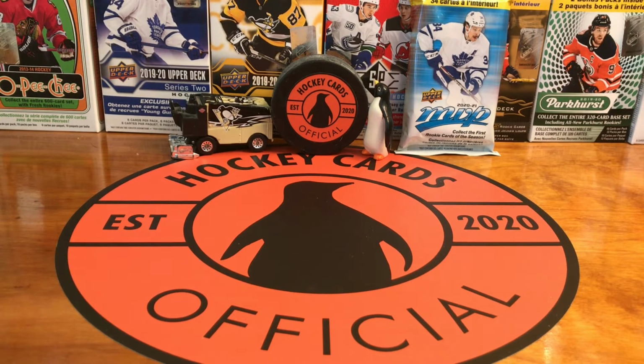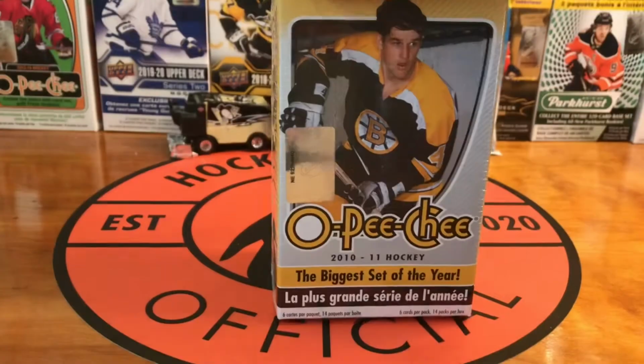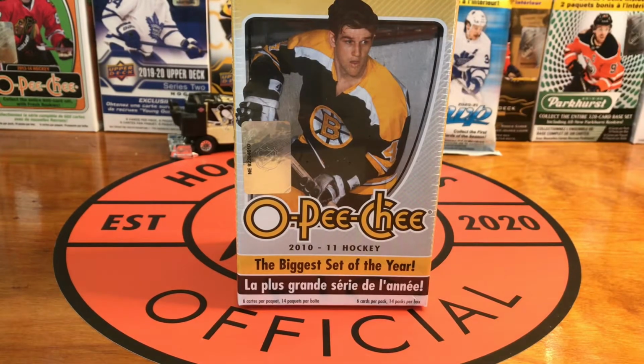What's going on, guys? It's Hockey Cards Official back with another video, and today Dad will be finishing up his OPC box break series. We're very excited, and the last box will be this 10/11 OPC box with Bobby Orr on the front. Of course, that had to be a special pick. Of course, Bobby Orr is a legend.